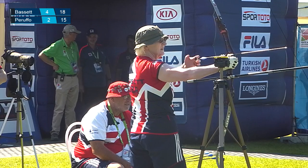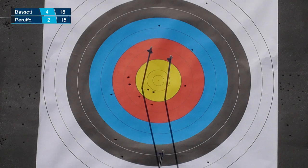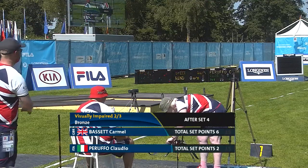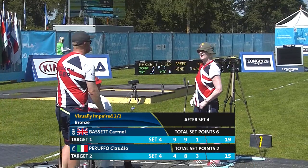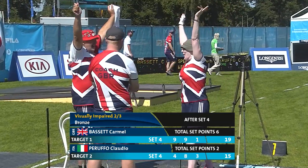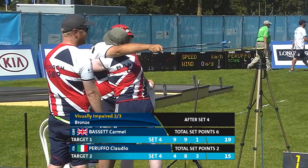One arrow left to shoot for Carmel, and she has 18 at the moment. She really doesn't have to shoot that last arrow, but she did anyway. And she takes the set point. 6-2. Carmel, oh, look at that. Arms raised in celebration, hugs for the assistant.